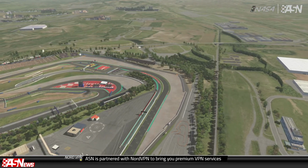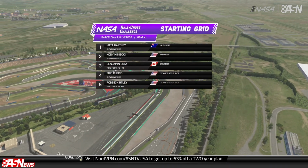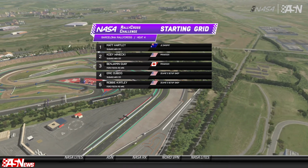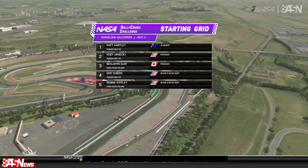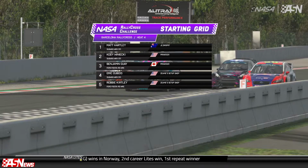So our 4th and final heat of the evening grid is Matt Hartley, Cody Winecki, Benjamin Gay, 1 joker, everybody. 1 joker. Eric Dubois, and Robbie Kirtley. And you think it's annoying to hear Matthew Grove saying this every single race, but people still don't get it right. Welcome to NASA Rallycross.